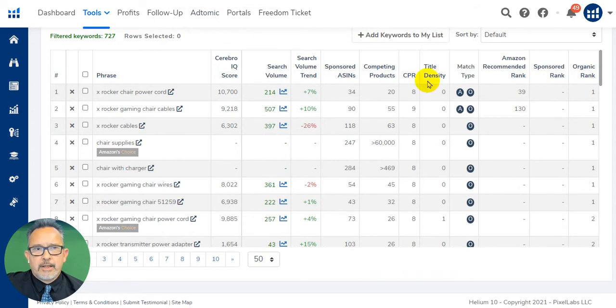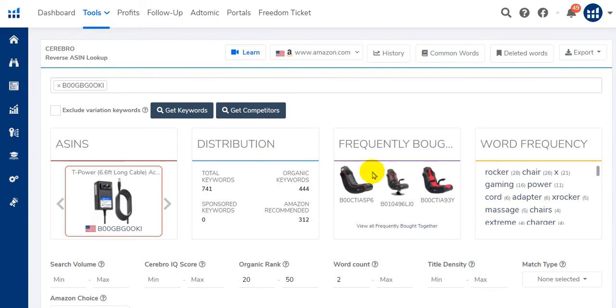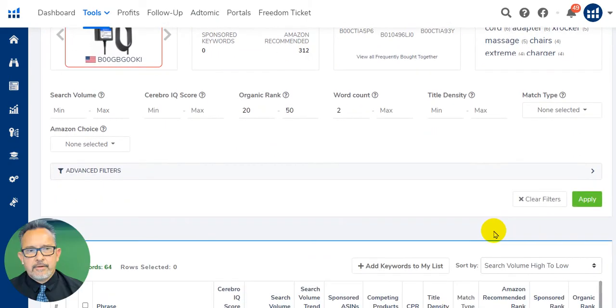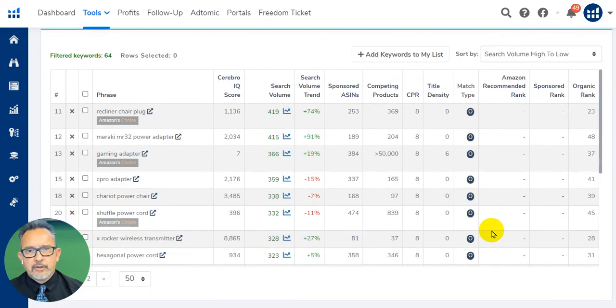One thing I would recommend is, since you are doing well in the 1 and 2 positions here, what we want to concentrate on is the next chunk of the organic words in the 20 to 50 ranking, and I'll show you what those are here too. When I narrow it down to your words, you can see here between 20 and 50, there's a lot of opportunity here that we can concentrate on.